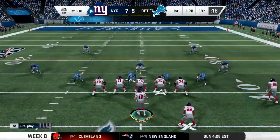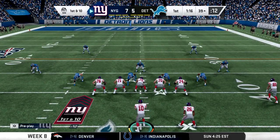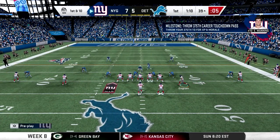I feel like Eli Manning has just gone from downfield bomber to a guy who can complete everything. He can hit him underneath now, can't he? Yeah, we just saw that there with that pass completion. The maturity of a veteran, taking what the defense will give him.